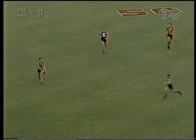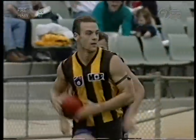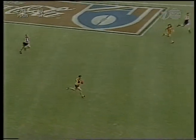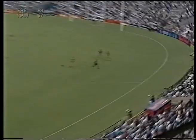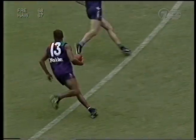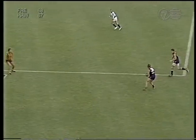Aaron Lord running it up towards the wing. Good evasion by Callahan. They need to track him. Still Lord. About three pursuers. He's run well over 100 metres now. Lord down towards the attacking 50. So often the way. Long searching run. And you cough up the ball. Back the turnover now. Yep.